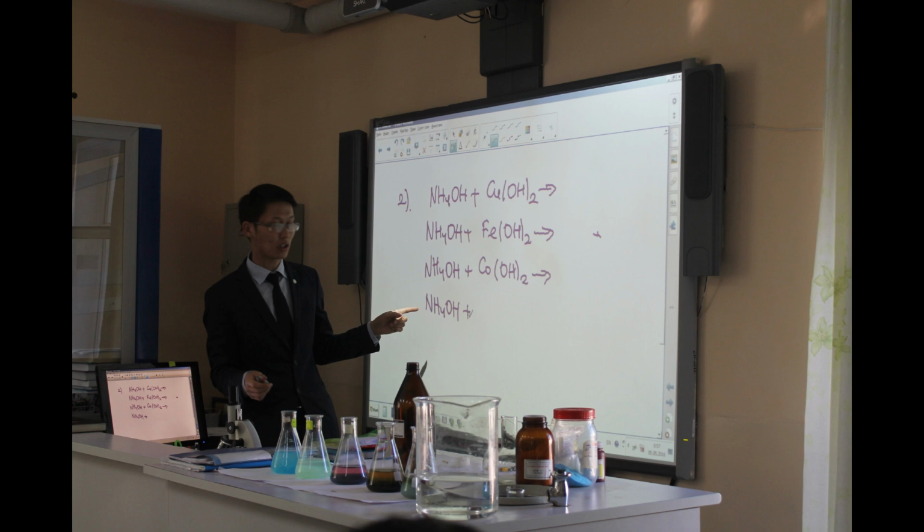But the key thing they measure is the temperature. And what happens? Does it get hot or cold? It gets warmer, the temperature goes up. That tells us it's an exothermic reaction. Exo, meaning it gives out heat. Exactly. It releases energy out into the surroundings, into the water.